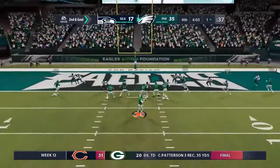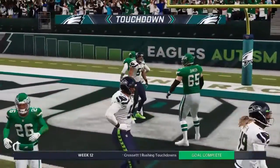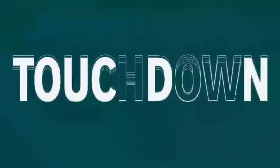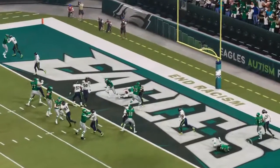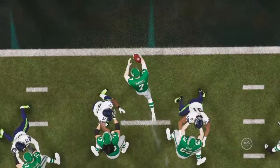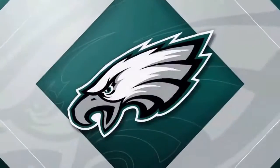Well, he challenged the play. It did not pay off. And he's in for an Eagles touchdown. It's their quarterback taking it in. And the Eagles add 6 to their lead. Okay, we need to double check here with Marvin because he keeps all of our good stats. But what I've got is 5 drives, 5 touchdowns, and they've got a nice, healthy lead.